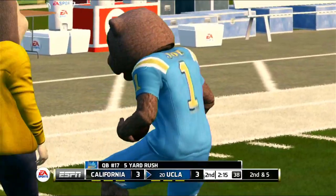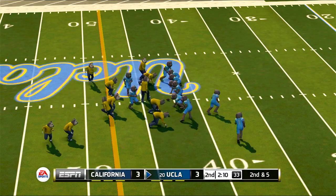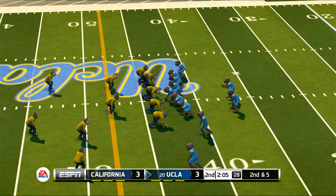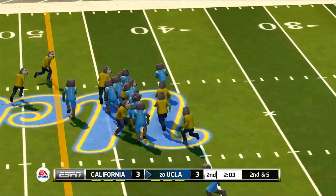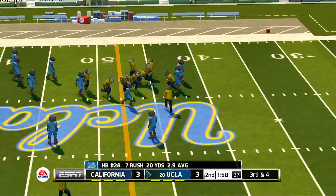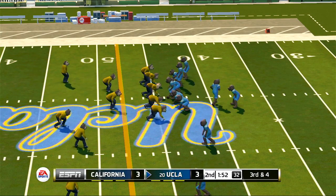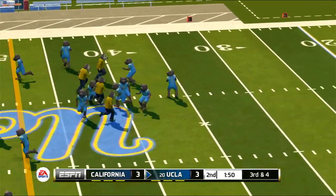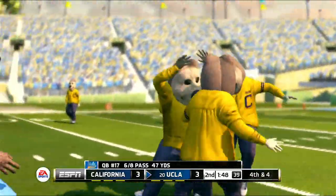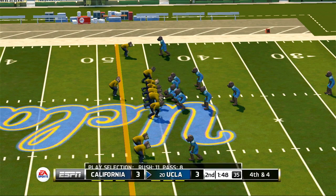Outside for a nice gain. He kept it himself and picked up about 6 yards. The halfback with a carry, and he makes it out to about the 44-yard line. Yeah, they just couldn't connect on a pass there. That was a very good stand by this defense.